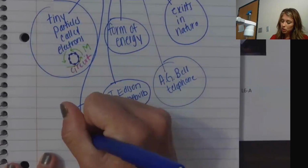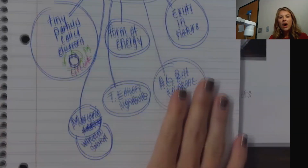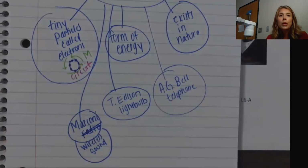I need to make my circle a little bit bigger. You can make your circle a little bit bigger at home. Wow, I think we just learned about three inventors that took electricity to a whole new level.